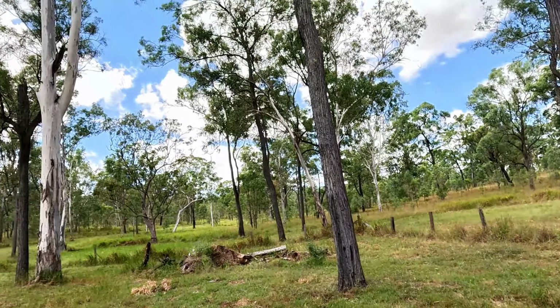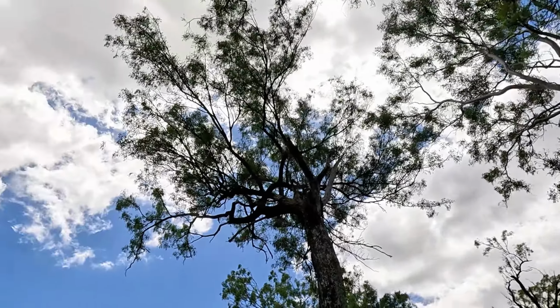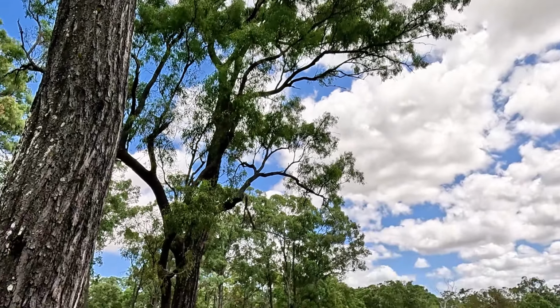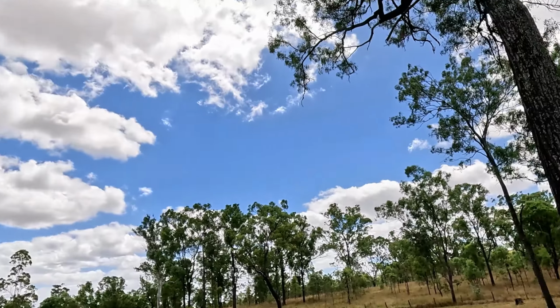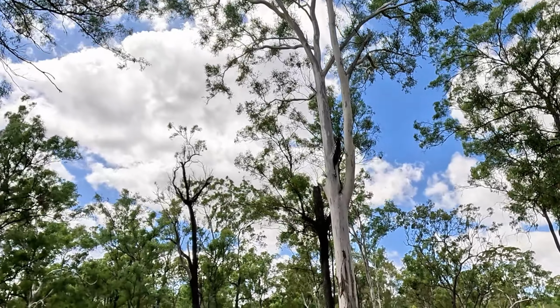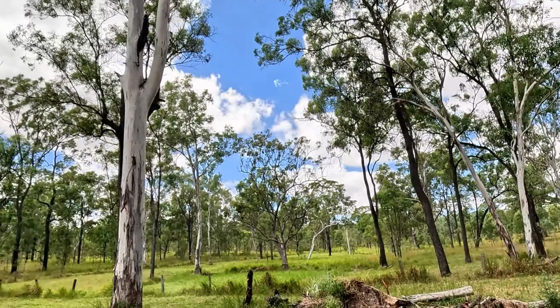But plenty of shady trees. Always be careful of what's above you when you go to set up. Those branches can drop off some of these trees at any time. The old ironbarks are pretty good, but the gum trees, you just never know with them. So unpredictable. You don't want to be underneath one of them if they come down on top of your tent or your caravan, your motorhome.